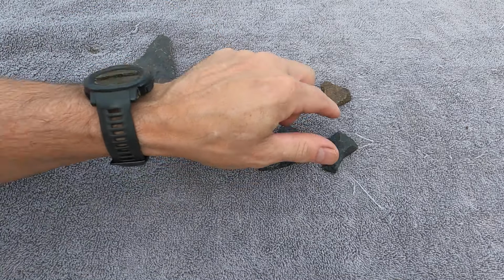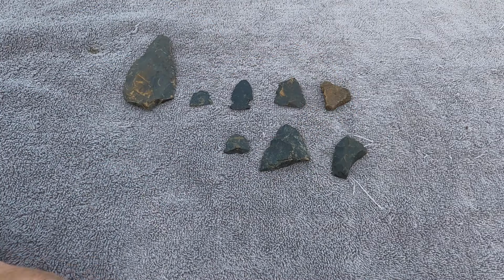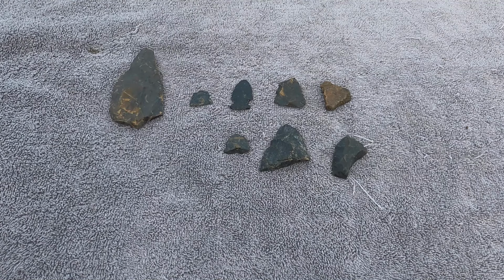A couple other tips. This one, not sure what it is, but it's been worked around the edge. Apparently they were doing something with it and it didn't break the way they wanted it to, so they tossed it in the scrap pile. It's not bad for a day on the river.